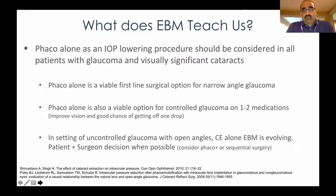What does evidence-based medicine teach us? Just looking at the science that has been published, I think we can say that Phaco alone is a viable first-line surgical option for narrow-angle glaucoma. Phaco alone is also a viable option for controlled glaucoma on 1 to 2 medications. It can improve vision, with a good chance of getting off of 1 drop. In the setting of uncontrolled glaucoma with open angles, I think we can say that the evidence-based medicine is still evolving. The patient and the surgeon should discuss what's possible, and then consider Phaco plus or sequential surgery.